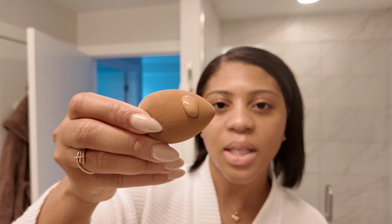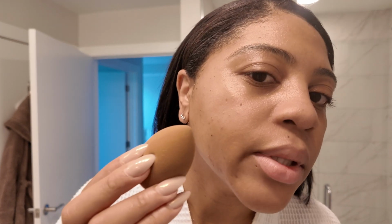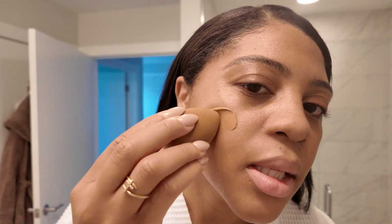And let me show y'all what it looks like. I'm gonna put it on my sponge, and I use a beauty blender just to blend all this in. But that's, ooh, can you see that? That's pretty much the color of Santiago Medium Deep 1. So let's see here. So that's what it looks like.